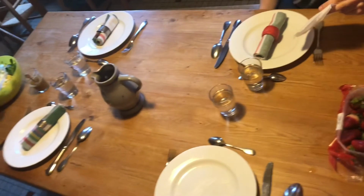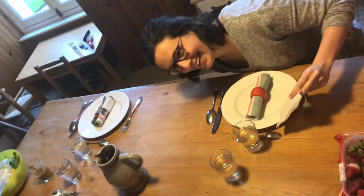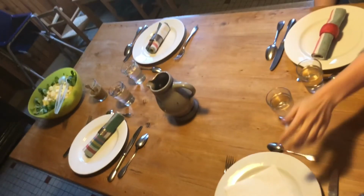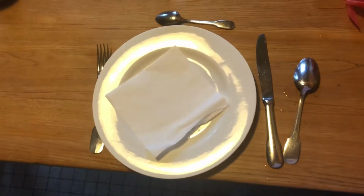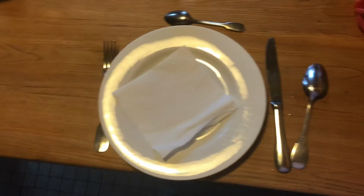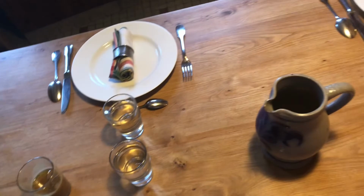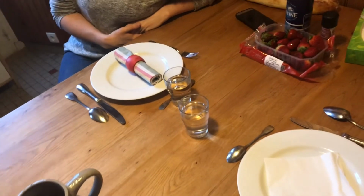So this is how the French set their table. It is always set up like this, and I'm just going to explain that. They always have the knife and the big spoon to the right, and then the fork on the left, and the smaller spoon up top. The big spoon is for soup and stuff, so it's not always there. And then they always set the napkin on top of the plate. It's a long story why I have a paper napkin and not a cloth napkin like everybody else. That's for another vlog. And then they always have these tiny little water glasses and a pitcher of water so that you don't have to keep getting up and refilling. But the tiny little glasses are hard for me because I just drink the whole thing in one sip.